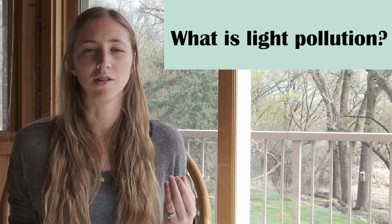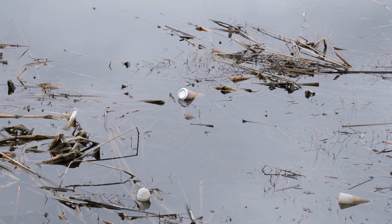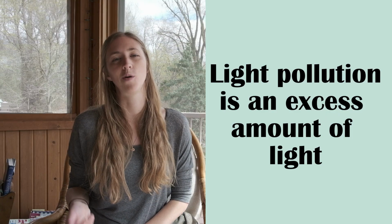We've all seen the more obvious types of pollution like smog over a city causing breathing problems for people, or trash along a beach or a park or found in marine life, or water that's so contaminated that you can't drink it any longer. Those are some of the more obvious types of pollution. Light pollution is an excess amount of light.